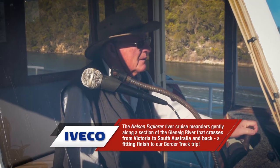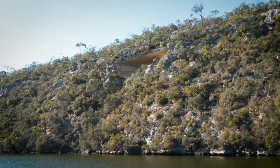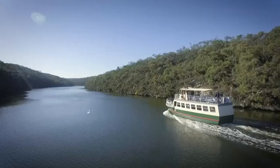I do tours to visit the Princess Margaret Rose Caves. There are quite a few caves, but according to the national parks, the Aborigines never went into any of the caves.